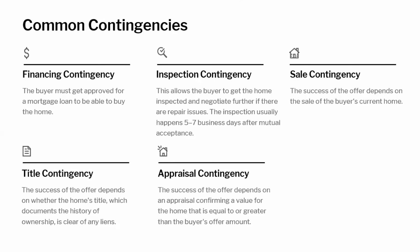What you can do there is say that if I don't get a loan for at least 5%, I will need at least 12 days to go ahead and provide this financing, otherwise I will not buy the house. And that protects your down payment, it protects your interest in that contract.